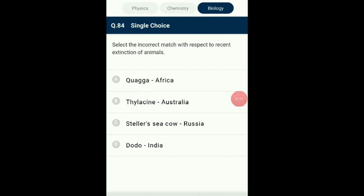Match with respect to recent extinction of animals. The colonization of the tropical Pacific islands by humans is said to have led to the extinction of more than 2000 species of native birds. The IUCN Red List of the year 2004 documents the extinction of 784 species, including 338 vertebrates, 359 invertebrates, and 87 plants in the last 500 years.